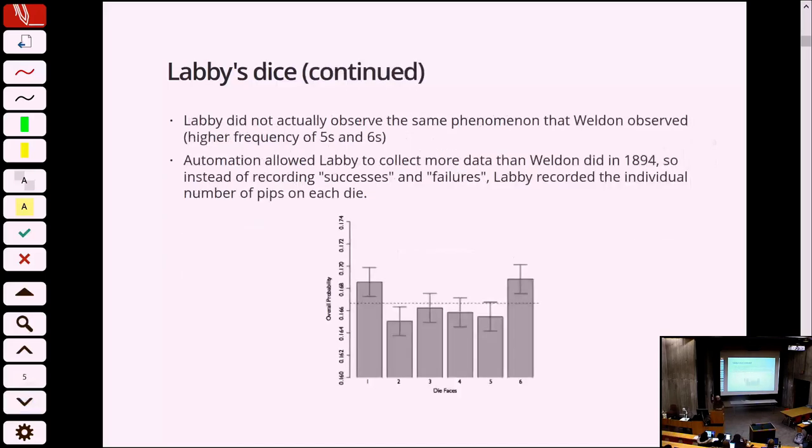So here's the actual dot plot of his overall probability of these rolls. And he didn't actually record just 5 sixes or not 5 sixes, he actually recorded what it was. He said, okay, this dice was a 1, this dice was a 2, and so on. And what he found was that the 1s and the 6s were well above what you'd expect by chance, and the 2, 3, 4, and 5 were well below by chance. So he gathered a lot more data on this and recorded the pips, and that's what we got.